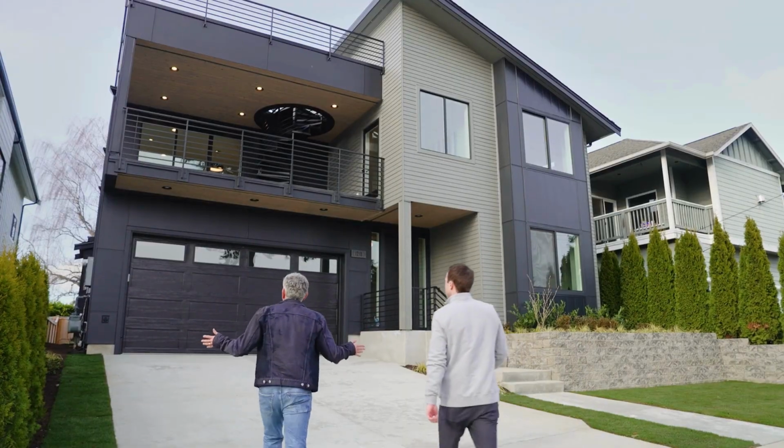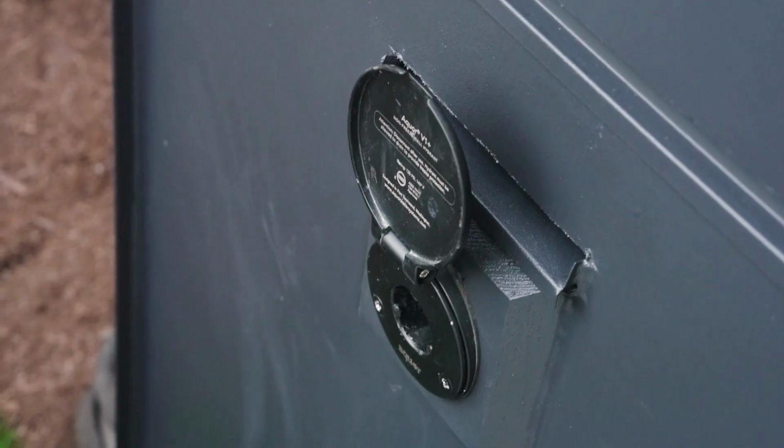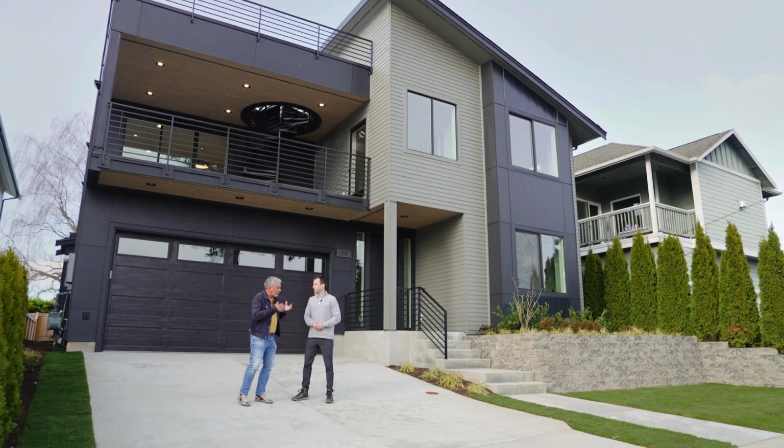Camille, this is another new build, and I see your socket there. What do you call it? We call it a house hydrant. Of course, a house hydrant. I like that. It's better than a spigot. We sure think so. So are you finding that builders are really taking this on? We've been blown away by the reception. We've been honored to be working with some of the world's leading home builders and architects.